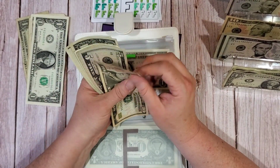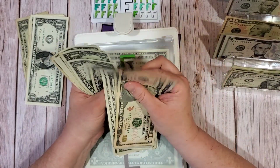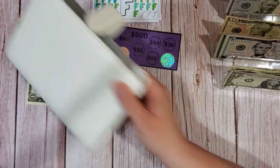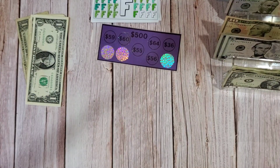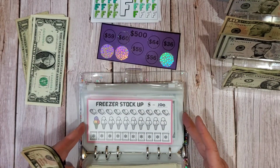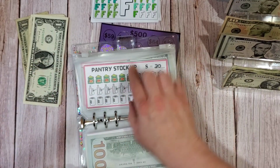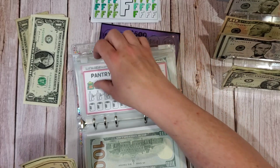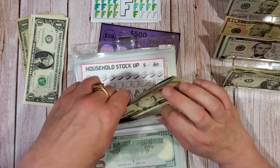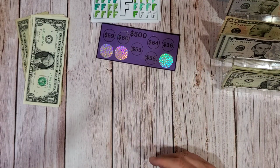So I should have 25, 10, 15, 16, 17, 18, 19, 20, 21, 22, 23, 24, 25. And that will go into pantry stock up. And again, I'll color all of these in later. Okay, that is completed.